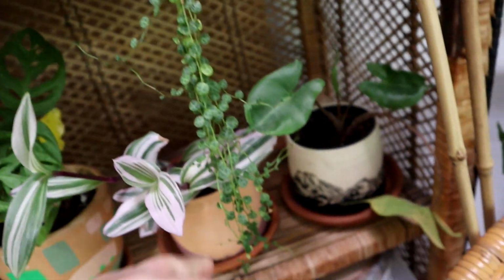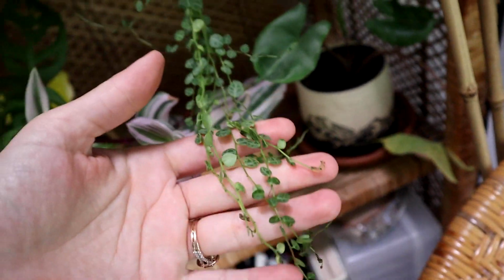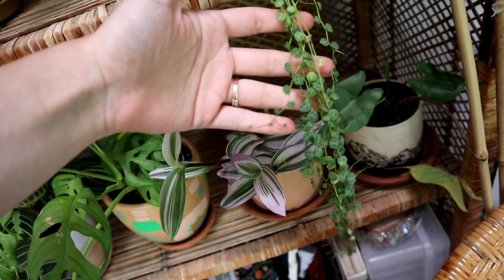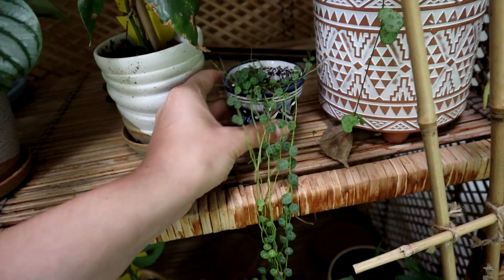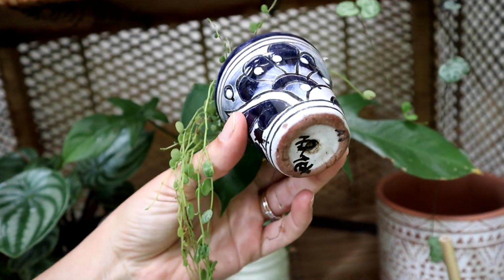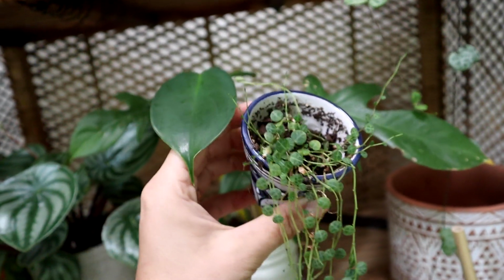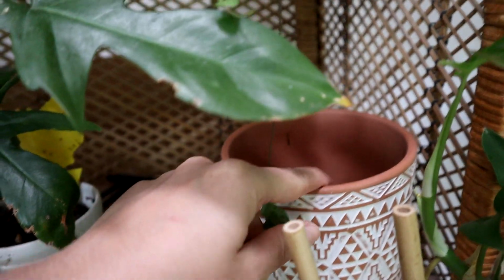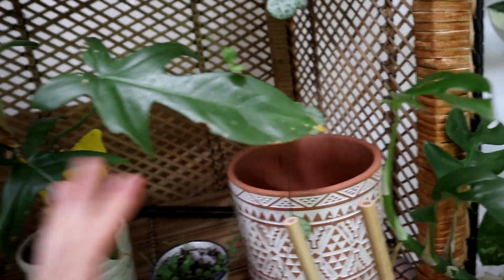And yeah, not much to say about this. I've talked about it in a few videos. It doesn't look like it's putting out any new growth recently. I kind of want to put it in my greenhouse cabinet because I feel like it'll do better in there. I have it in this tiny little Talavera pot that I got from a local nursery in Tucson, and it's really cute, and I kind of just forget about it a lot, honestly. This pot is empty. I don't know what to put in it, but it's empty for now.